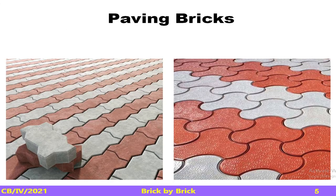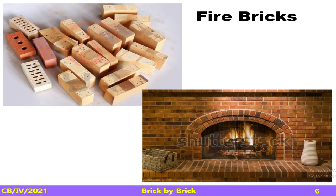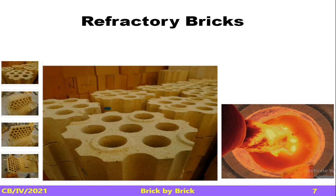Paving bricks. Paving bricks are used for footpaths and roads. Fire bricks. Fire bricks are used to line kilns and fireplaces. Refractory bricks. Refractory bricks are specially designed to withstand high temperatures.